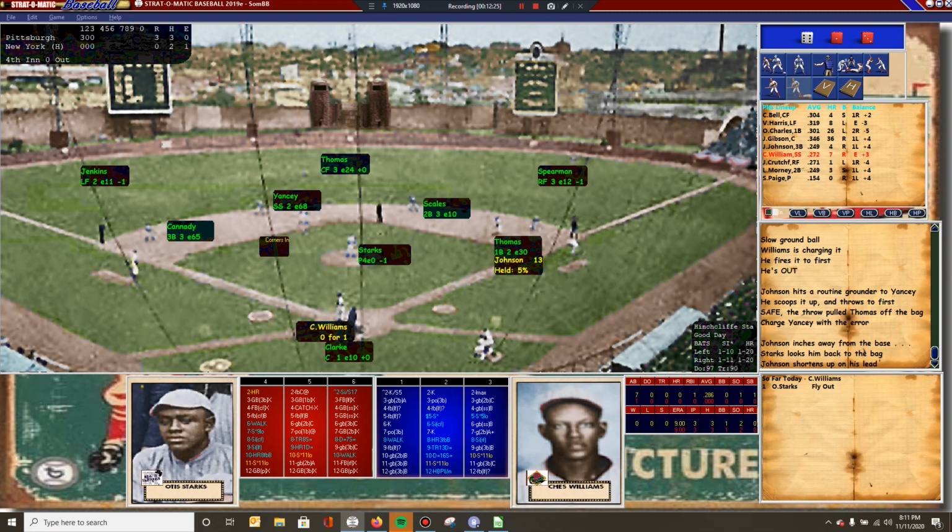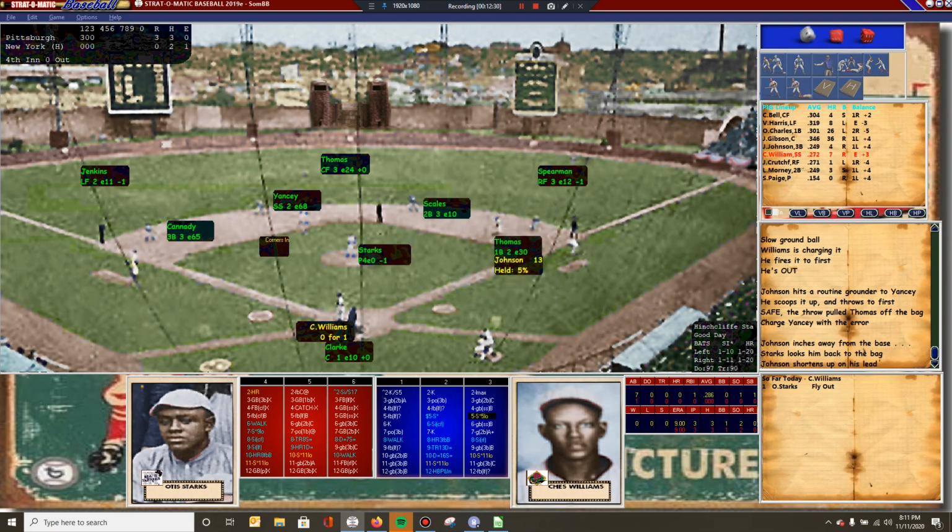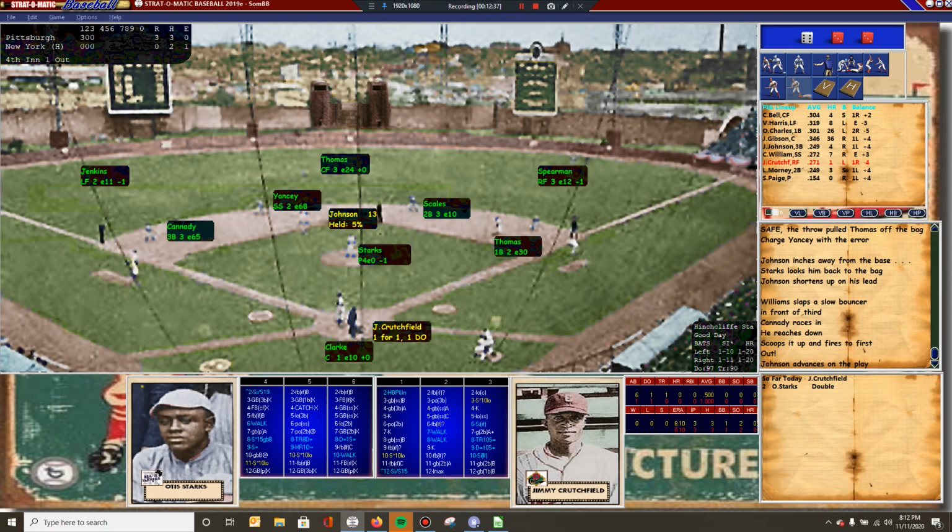Here comes Williams. Here comes the pitch. There's going to be a ground ball over towards Kennedy. He throws to first. That's going to move Johnson up to second. A little roller. Kennedy charged it and had to make a good throw to first to get him. Johnson advances up to second.